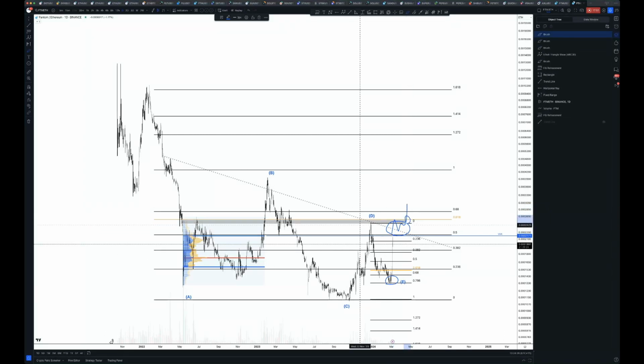Then we'll look for Ethereum. Obviously, we need to check what Ethereum and Bitcoin are doing at the time, but this is probably a good opportunity as well.